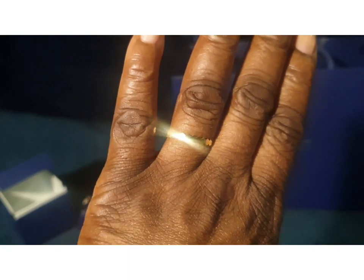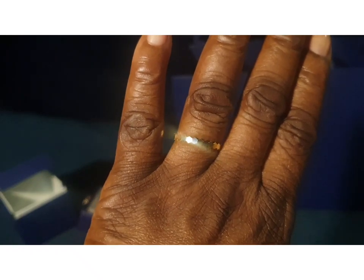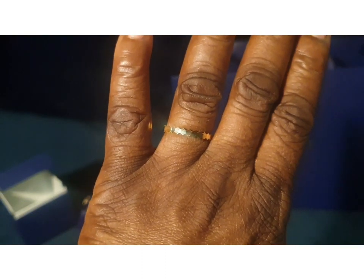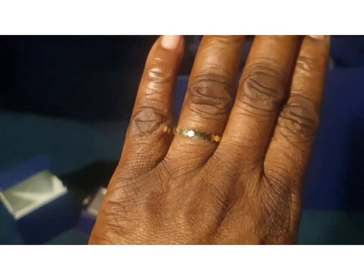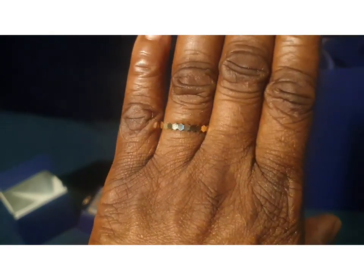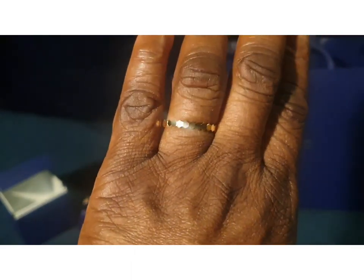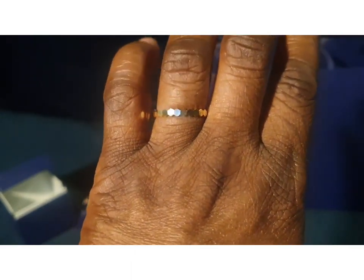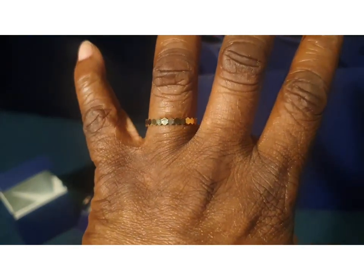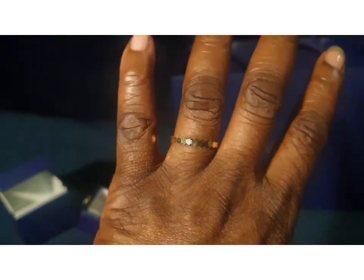Chaumet is not one of these jewelers that's very popular on YouTube or amongst people, because obviously Cartier, Van Cleef, those brands have got notoriety on social media, but it's something I would suggest that you look into this brand. You can see the way the light reflects on my finger there, and see how it shines.